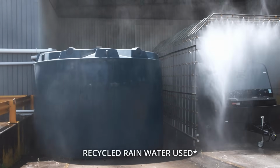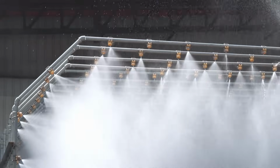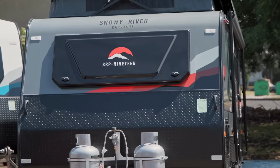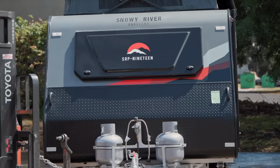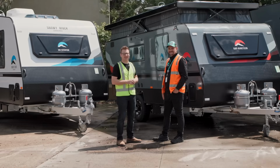How's this for another form of quality control? I reckon we need to get this fired up and see how much water goes over this caravan. This is cool. That 10-minute rainwater test was very impressive, Oz. I've got to say, did you do it to the pop tops as well? Every caravan. Every model. That's very impressive.